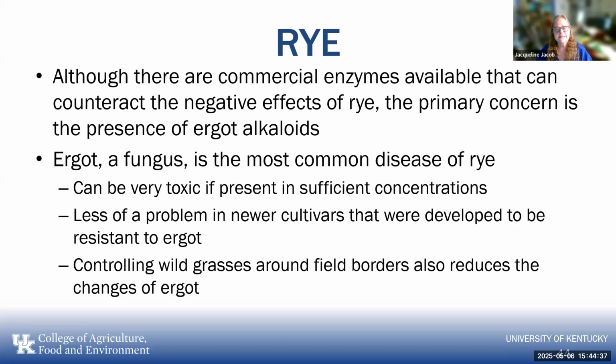Although there are commercial enzymes available that can counteract the negative effects of rye, the primary concern is the presence of ergot alkaloids. Ergot, which is a fungus, is the most common disease of rye. It can be very toxic if present in sufficient concentrations. It's less of a problem in some of the newer cultivars, which have been bred to be resistant to the fungus. And you can also reduce the risk, if you're using the ones that aren't, by controlling weed grasses around field borders to reduce the chance of ergot growing.